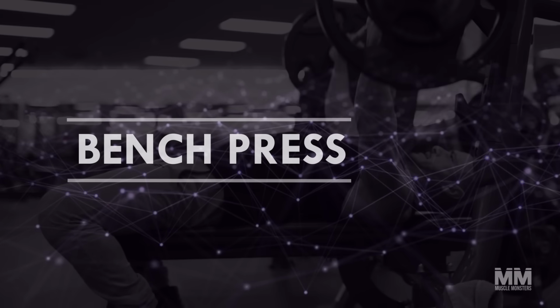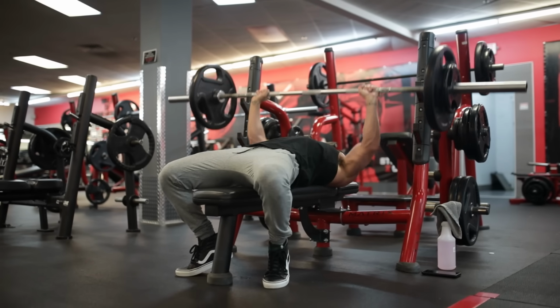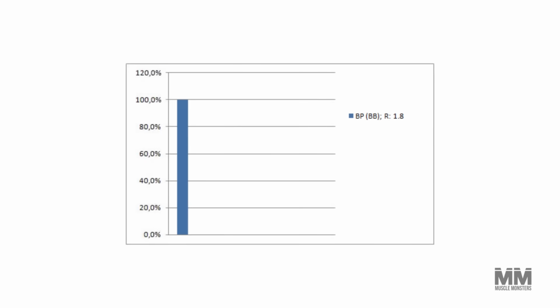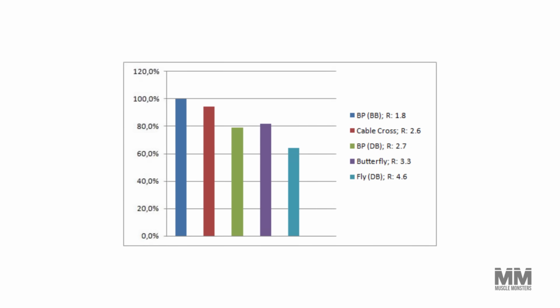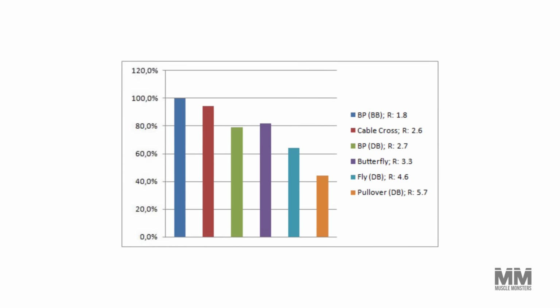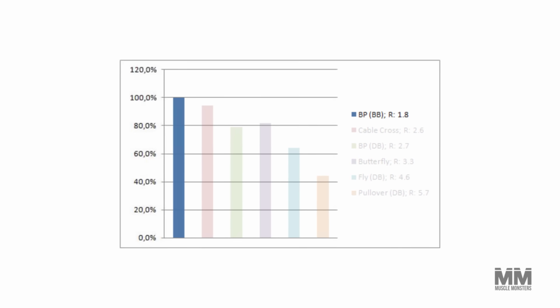Exercise number 2, bench press. The bench press is going to cover the upper body pushing muscles, including the chest, shoulders, and triceps. EMG research compared the barbell bench press, cable crossover, dumbbell bench press, butterflies, dumbbell flies, and pullovers. When it comes to chest activation, the barbell bench press blew all other exercises out of the water.